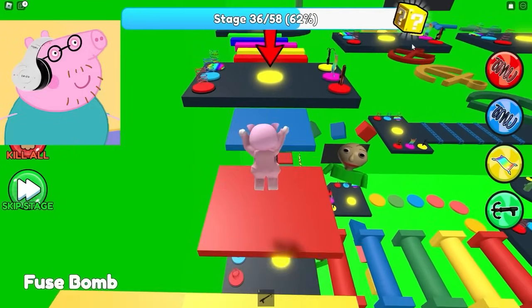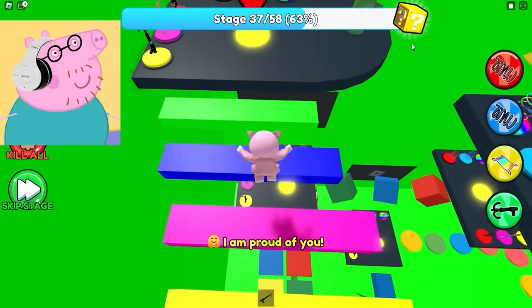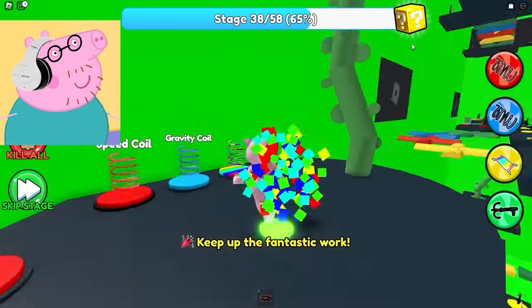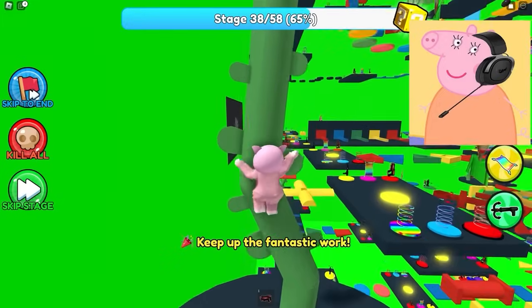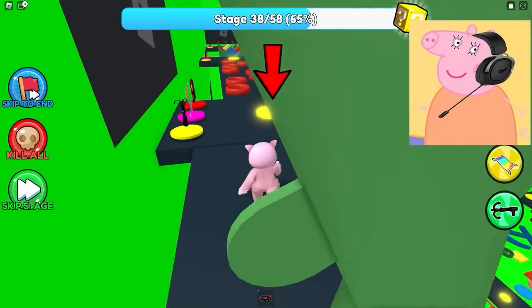We are jumping on the balls, then on the platforms. I loved the trials where you had to jump through lasers. Hurrah! We are climbing up. We have passed a whole second third of all tests. There remains quite a bit to the end.